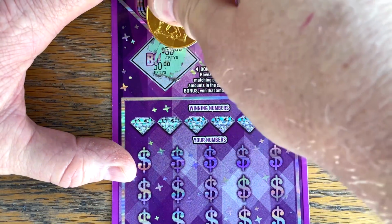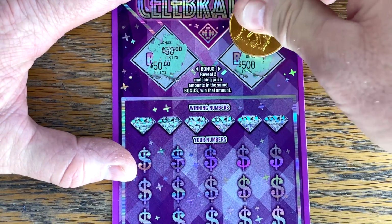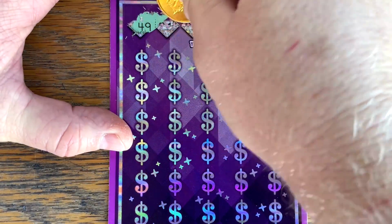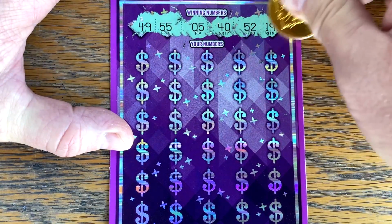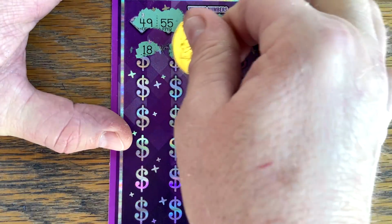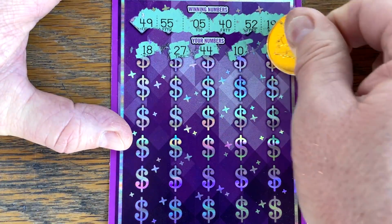30. Can we get it? Finally? Nope. 50. 100. 500. $49, $55, $5, $40, $52, and a 19. I think I'm getting better at scratching this ticket.